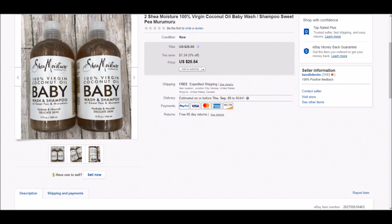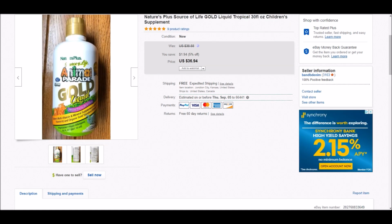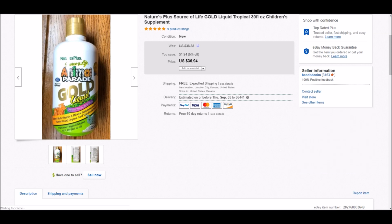So I sold 2 bottles for $25.54. It did ship in a padded flat rate envelope. Sometimes bottles this size don't fit, but they happen to be small enough to where they did fit perfectly in a padded flat rate. So they shipped for the $7.33. And after shipping, fees, and cost of goods, my total profit on the sale was $12.58.